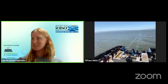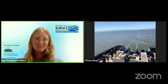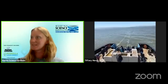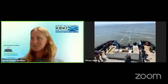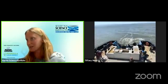Glad to know that this is a better view than some of you have had on the boat before. Tiff has a great vantage point for us there. Got the bird's eye view of the whole thing happening.